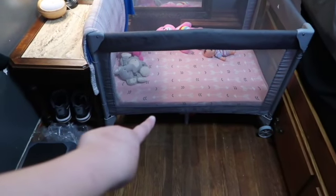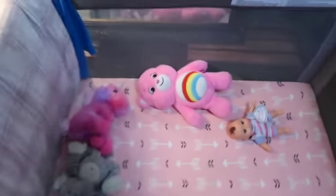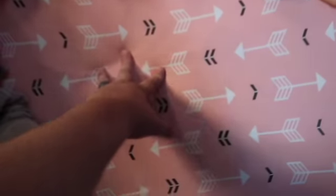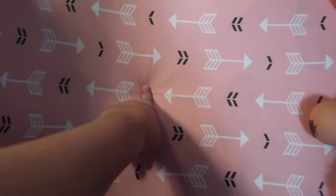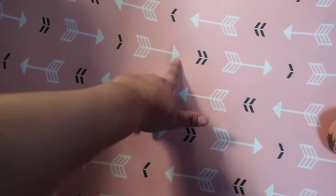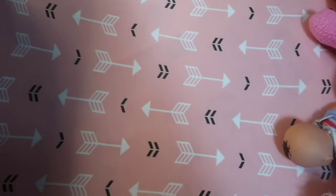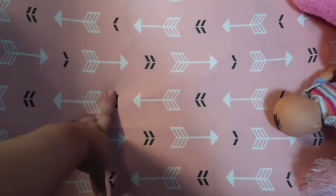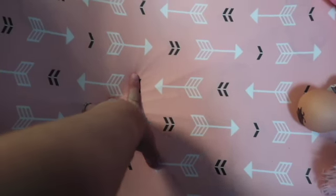It's the Dream On Me, or yeah, Dream On Me. Is that how you say it? But it makes the bed so much firmer. It's a 3-inch memory foam mattress. And then I got her 4 different sets of sheets. I got this one, and then it's the opposite where the arrows are pink and this pink is white. And then I got her some elephants, and then hearts, I think.